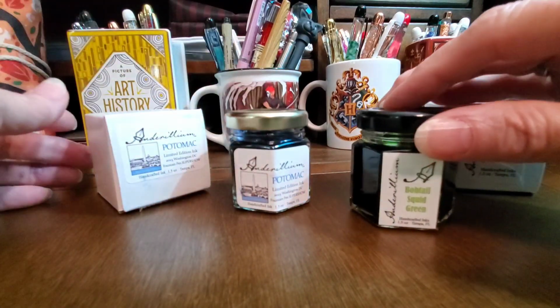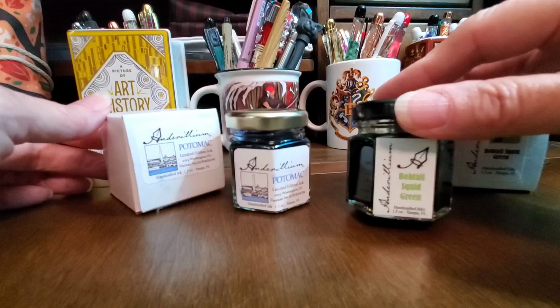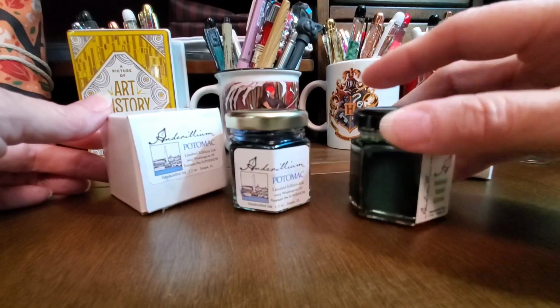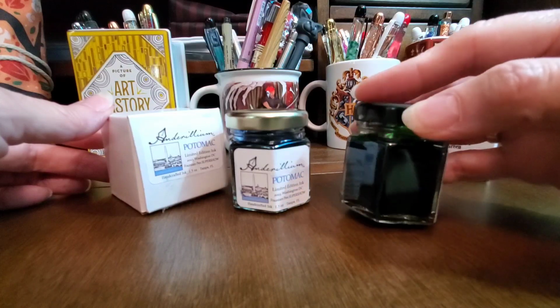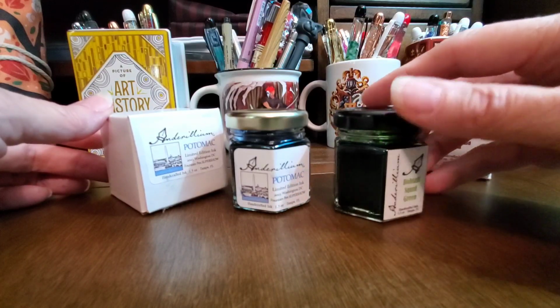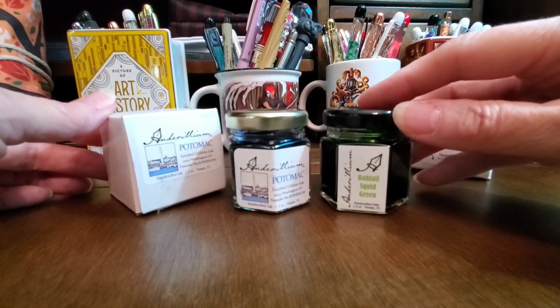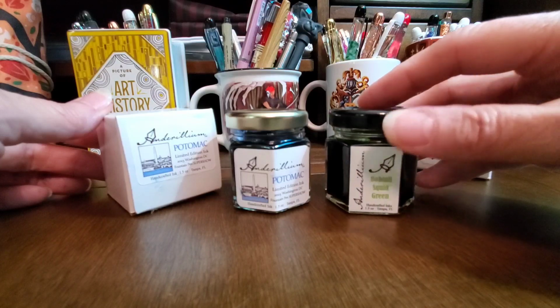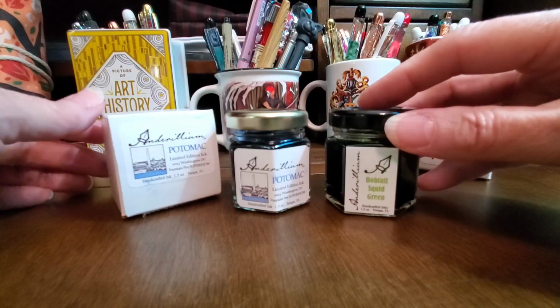And then I got their Andorrelium Bobtail Squid Green, which is just a wonderful bright green color. Both of these, I already have them inked up in some pens, and they're both very well behaved, beautiful inks, just beautiful.